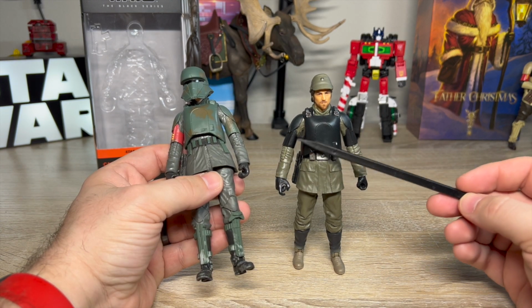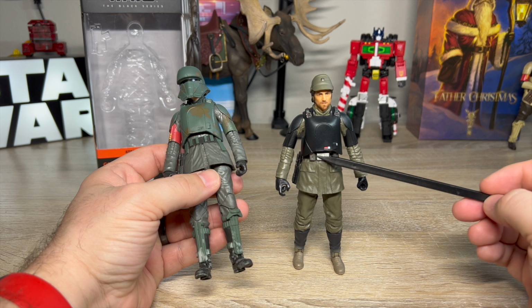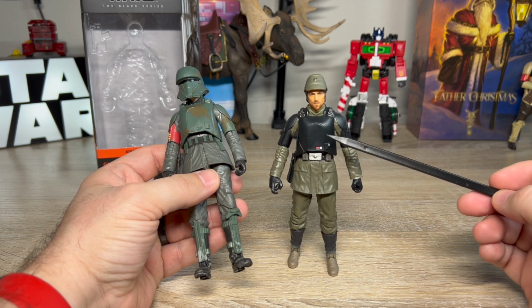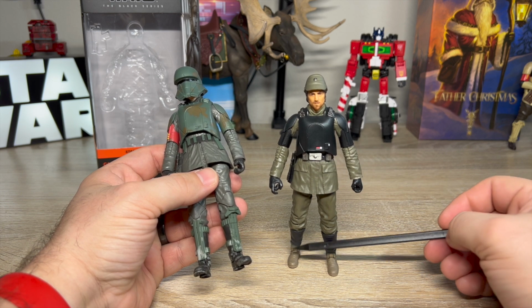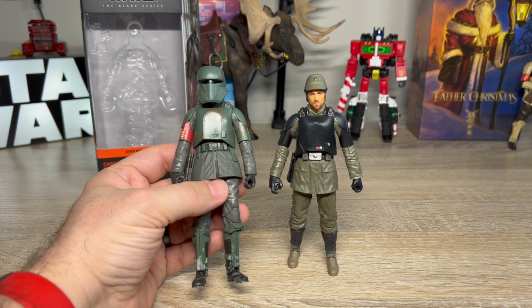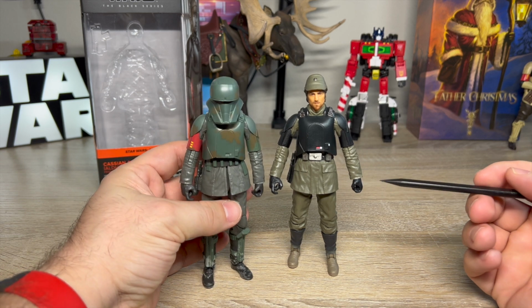So the arms and chest are reuse, but everything from the torso kind of down here down, the waist part, not the chest part, but the waist part down is all new. And then of course the head is new. So that's a good bit of new, I'll say. And I do like it. I think he looks great.